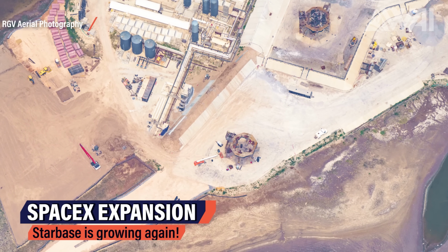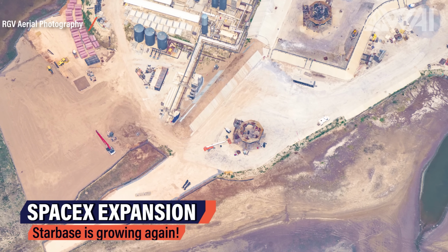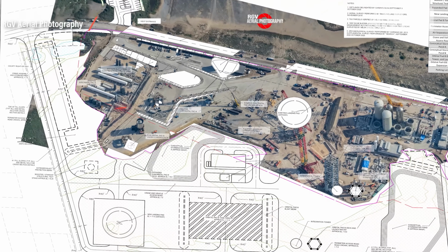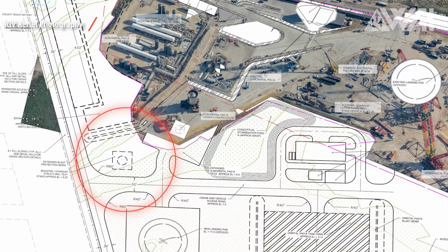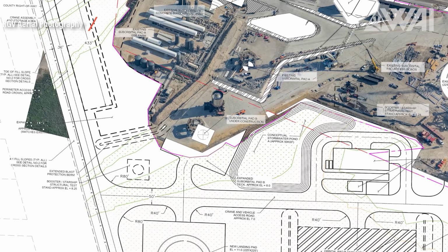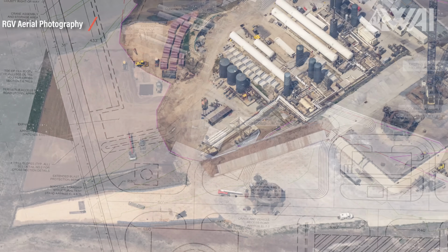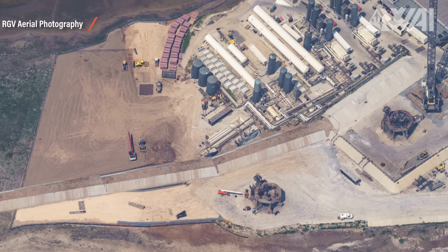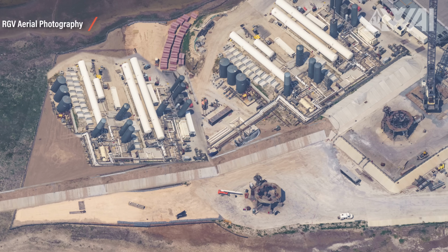SpaceX is expanding again, this time near the suborbital pads. A large area is being prepared for more ground infrastructure. The elongated part likely being a new spot for another test stand. Booster/Starship structural test stand is what it says in the original build plans released by SpaceX. Next to it, in the yet-to-be-graded area, we should see an extension of the blast berm, and in the larger area on top, we should see an extension of the old suborbital tank farm to accommodate more and faster testing in the near future.